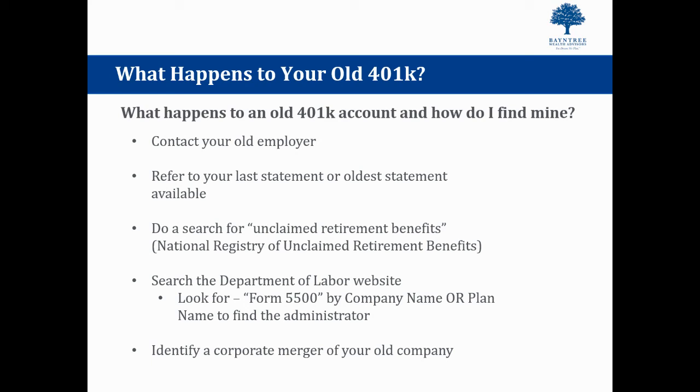And sometimes we have old companies that cannot be found, and what happened was they merged with another company to form a new company, or they merged into a larger company and they simply disappeared. So sometimes you have to identify there might have been a corporate merger of your old company and then find out who is the company they merged into, or what is the name of the new company, and that's how you can find the information on the Department of Labor website or in a variety of other areas.